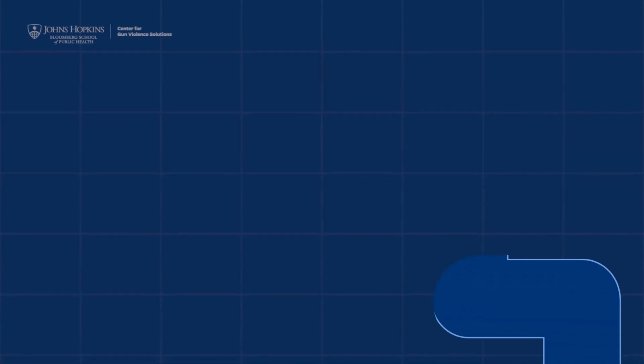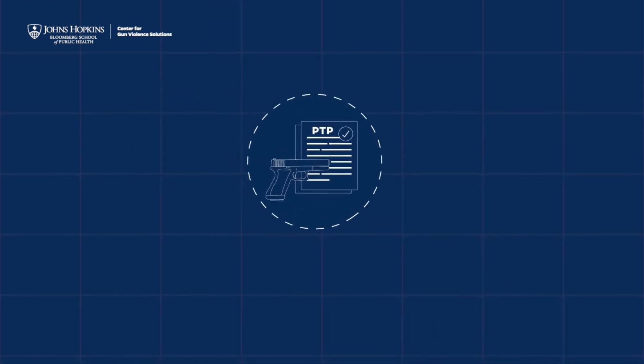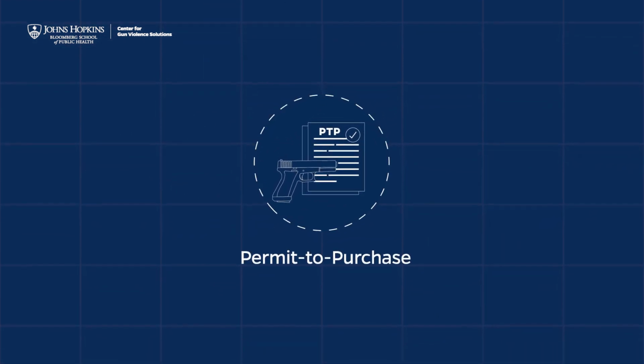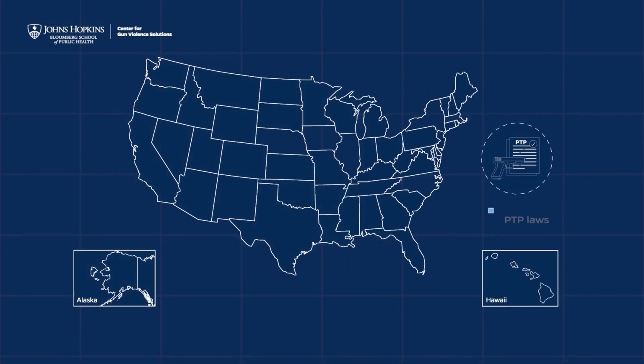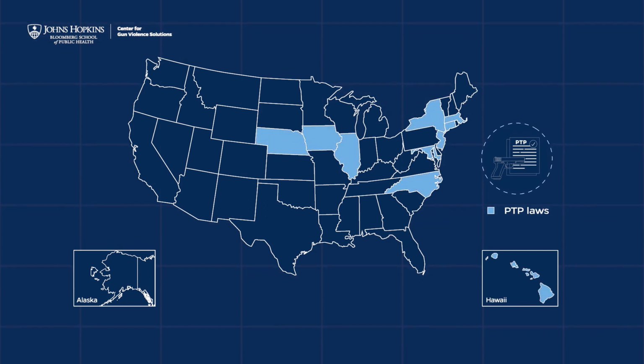In some states in the U.S., anyone who wants to buy a gun is required to obtain a permit or license before they make their purchase. This is a state-level gun policy known as permit to purchase or purchaser licensing laws, and it's a way to strengthen background check systems to make it harder for people who can't legally buy guns to get them.